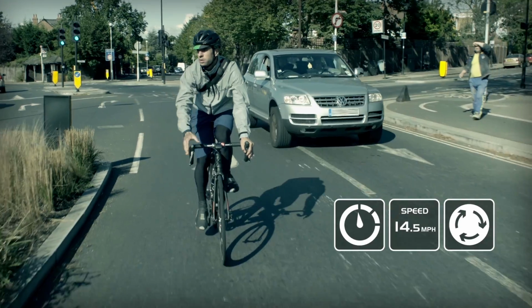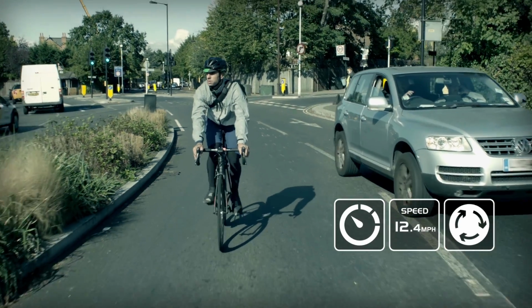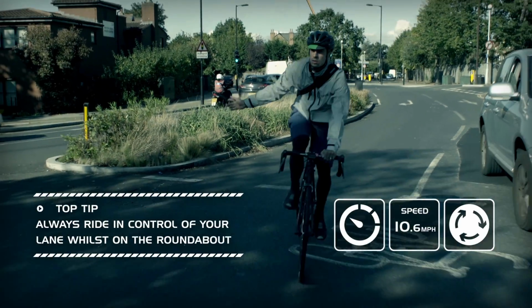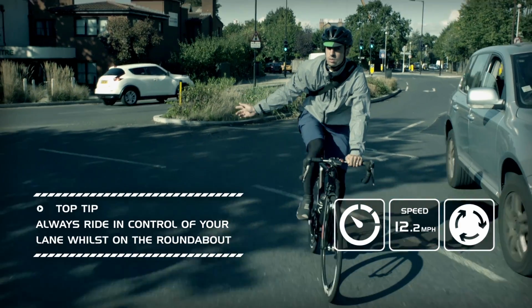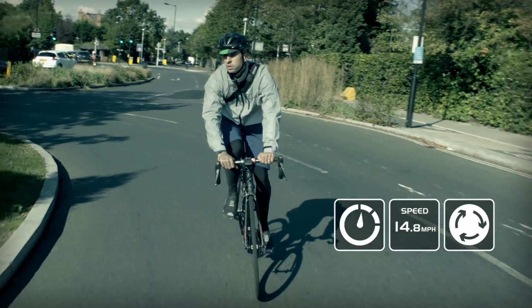You may have to slow down, but with a cyclist's all-round vision and acceleration over short distances, you can anticipate the traffic flow and slot into gaps which drivers can't. This is perfectly acceptable if done without causing another vehicle to have to change speed or direction.